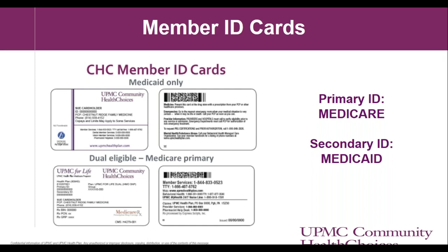You'll see on the card, which I do apologize, it is a little blurry, but there will be a primary ID and a secondary ID. Primary ID is their UPMC for Life dual Medicare ID, and the secondary ID is their Medicaid ID. So when you're functioning, you will want to function under the correct ID based on the service that you're providing.